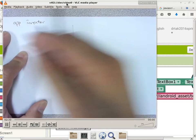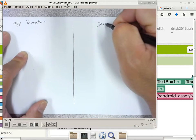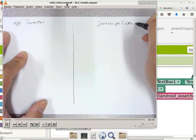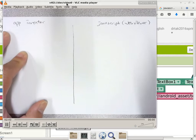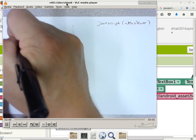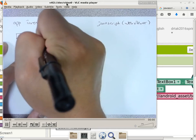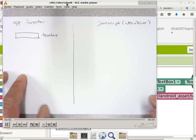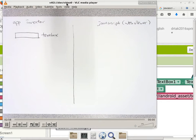Okay, so here's App Inventor on one side, and here's JavaScript, or web, inside the web viewer on the other side. So we want to pass something from one side to the other. On the App Inventor side, we have a text box. This is where you can interact very easily with the end user, and you can use any App Inventor component on this side. But sometimes when you want to process text, validate using regular expression and do all kinds of stuff, App Inventor doesn't have the tools to do that.